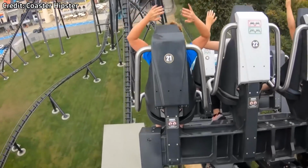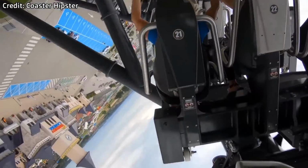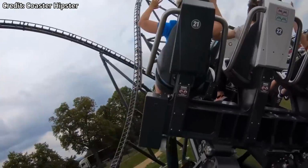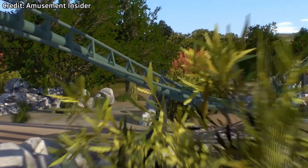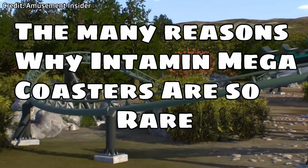The fact that a coaster this good on paper is so rare means there's gotta be something holding it back. It's not very common that we see coasters of this quality only selling 8 or 9, especially on this scale, and from a big name manufacturer like Intamin. And in this case, yeah, there's actually quite a few things scaring parks away from buying them. So in this video, we're going to go over the many reasons why Intamin mega coasters are so rare.